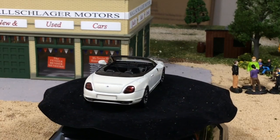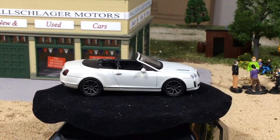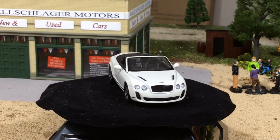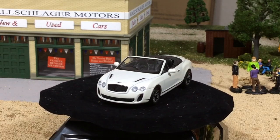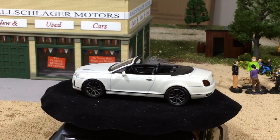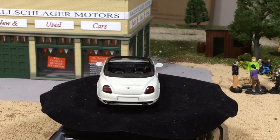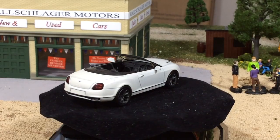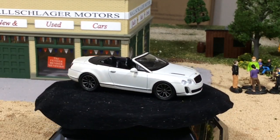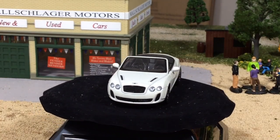We can only have the Impala in so many colors before we get sick and tired of it, to the point where we stop buying it. Sorry, that's my rant. That's my plea to Auto World, which they'll probably never see in this video anyway. But anybody out there who collects Auto World that feels the same way I do, spread the word. Let's start a petition. Get them to expand their licensing.